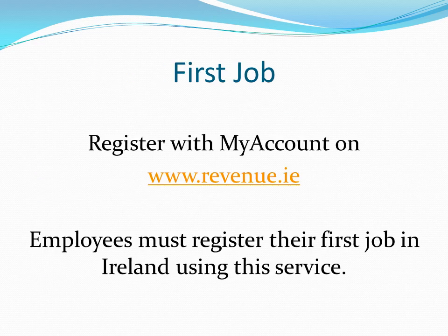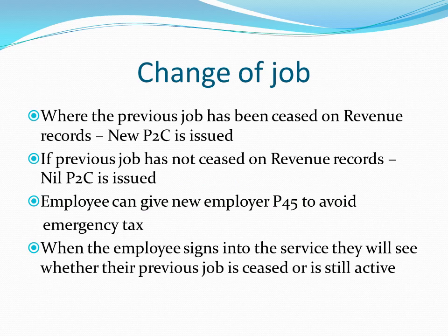For a first-time job in Ireland, employees must register with the Jobs and Pension Service. They can register under the umbrella of My Account, which can be found on Revenue's website, www.revenue.ie. When an employee is changing jobs, they can also register.